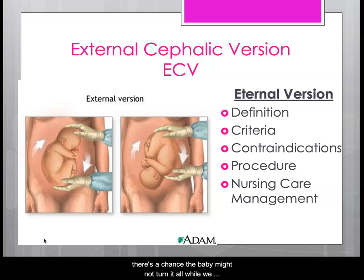So after an external cephalic version, there's a chance the baby might not turn at all while we attempt it. There's a chance that we could be successful. The baby will turn, become head down, but then will flip back to a breech or some other presentation. And there's a chance that the procedure could cause fetal distress or could potentially put mom into labor.